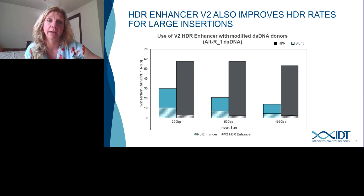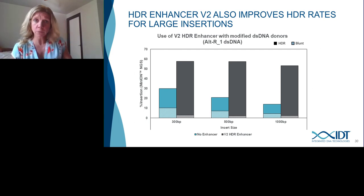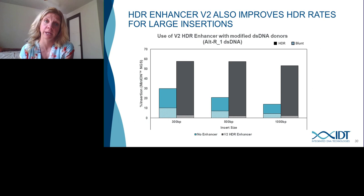And coupling together this new HDR enhancer I just talked about with these modified donor templates, we show here the additive effect you can get of these two improvements, where in blue is a modified donor template for a, again, 300, 500, or 1,000 base pair insert, with no HDR enhancer added, whereas in gray, we've added the HDR enhancer. So we've used a modified double-stranded donor template with our HDR enhancer, our new version, and in this case, we are seeing up to 60% HDR rates for these large insertions.